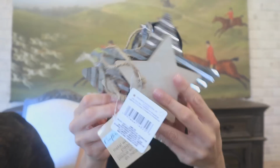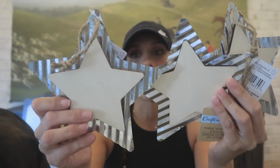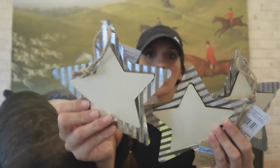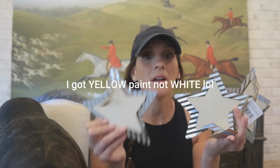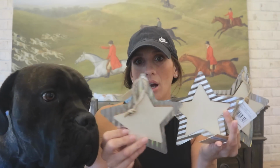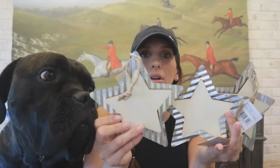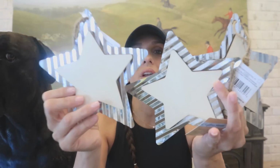I found these stars at Dollar Tree. Look how gorgeous they are. Like, how is this $1.25? Crafter square, so you can DIY them. Obviously, you can tell where I'm going with this. Red, white, and blue. And then you can get another set. I think 6 is a pretty decent number for a garland, but it obviously depends on how much length you're trying to cover. But if you pick up 6 of these, you can either paint them all red or all white or all blue, and then do triple layers.